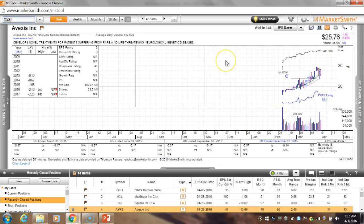One more I'm going to show is Avexis. This is another new issue.